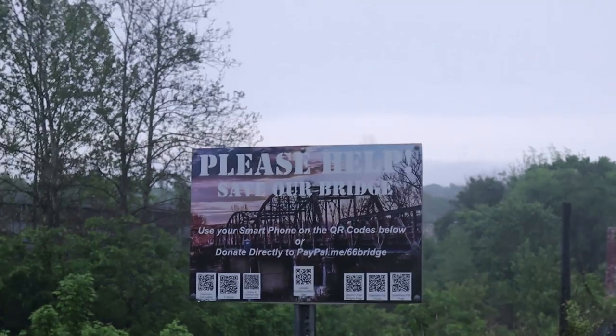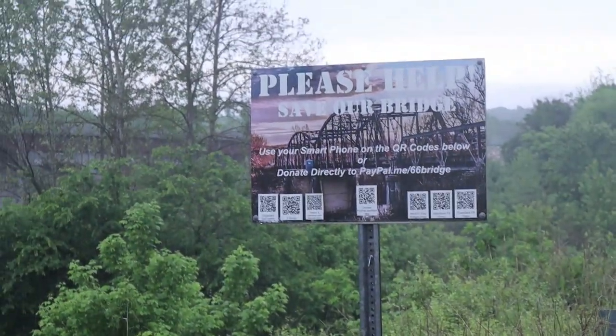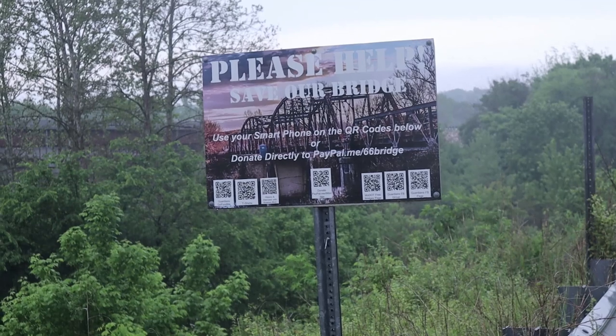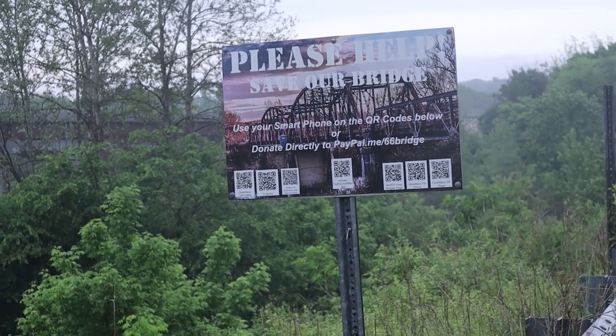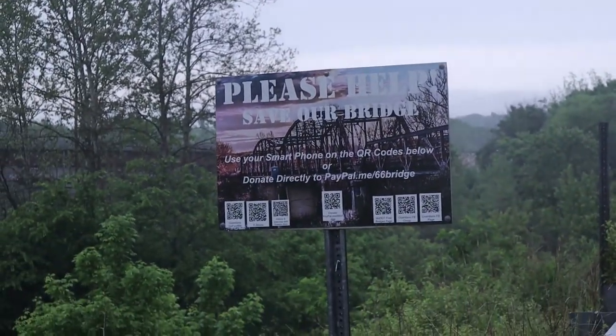You can see a sign erected by a group of preservationists. They were trying to save the bridge. Unfortunately, it's not going to happen, it doesn't look like, as this bridge has been scheduled to be demolished by MODOT.